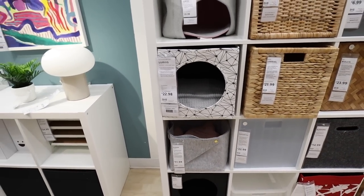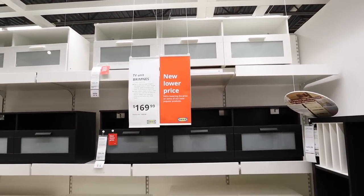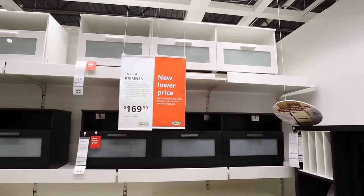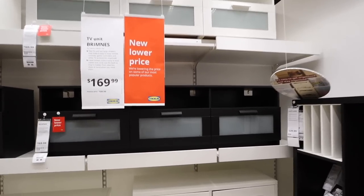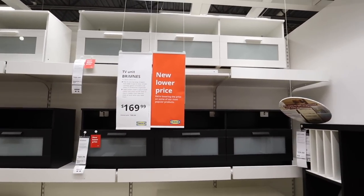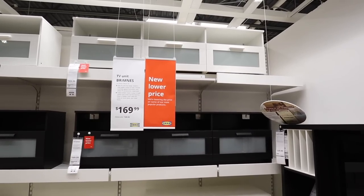That's genius. They're also lowering the price on this really popular TV stand. This was $190. It is down to $170. The savings definitely add up. And honestly, any improvement I will take, you gotta start somewhere. I know these are really popular. There's a lot of IKEA hacks you can do with these. I've seen a lot of people change out this glass right here and do cane webbing, and that can really transform it. You can also change the hardware on here, and that helps a lot just to spruce this up. But I love the new lower price. I'm really excited to see that.